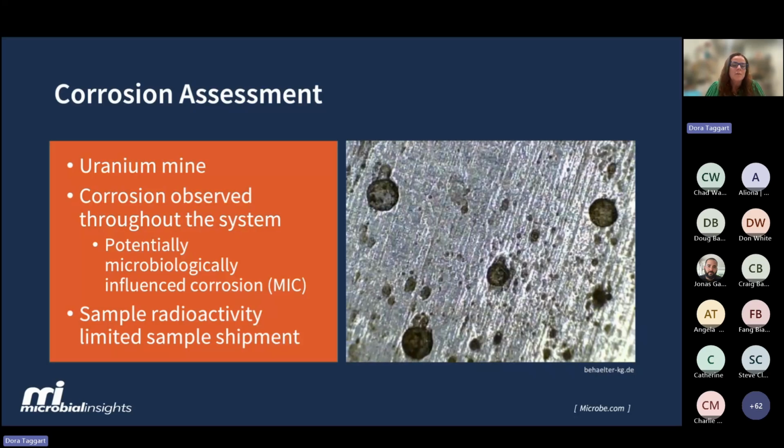And they wanted to know if microbes were present that are involved in microbially influenced corrosion. So the problem we had is, since this is a uranium mine, radioactivity is really a concern. It makes shipping of the sample really difficult. It also means you have to find a lab that is RAD certified, so it can make receiving those samples really difficult as well. And in the past, it's meant that we haven't been able to accept those types of samples.